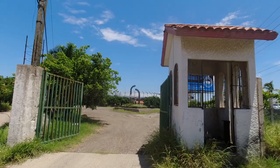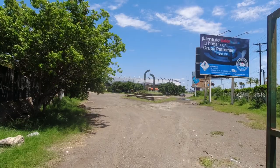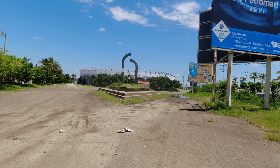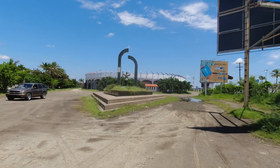Next up on our list of lesser known things to do in Mazatlan is visit the city's now disused bullring. And we're gonna tell you a bit of the history, what we were able to find out about this place. And we're also gonna tell you about an individual by the name of Eduardo Fontenay, whose name is now associated with this bull ring. And we're gonna tell you his story, his sad story rather, and what happened to him.